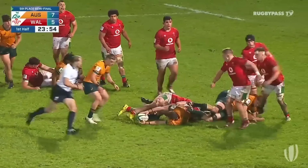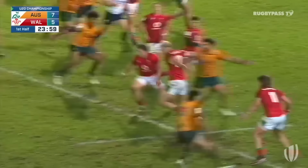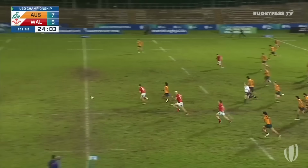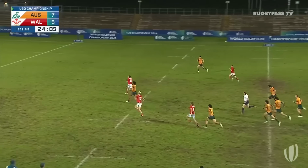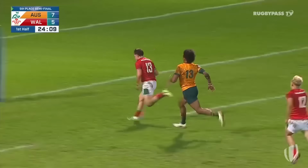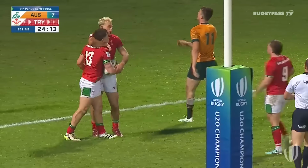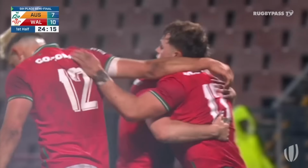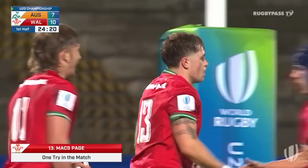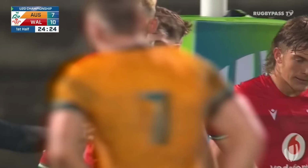Dane Sawyers. Oh, charge down with the foot, and now it's going to be a foot race. Who wants this? Max Page. It's bounced perfectly for Page, and he's going to go under the posts. Wales are back in front. Oh, Max Page with the 50-plus meter try. His first try in the match.